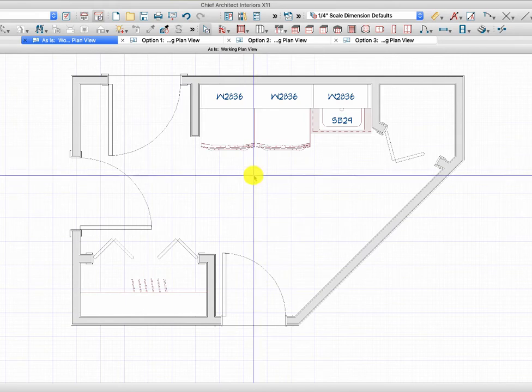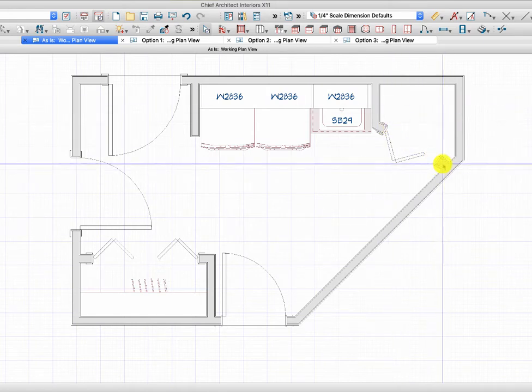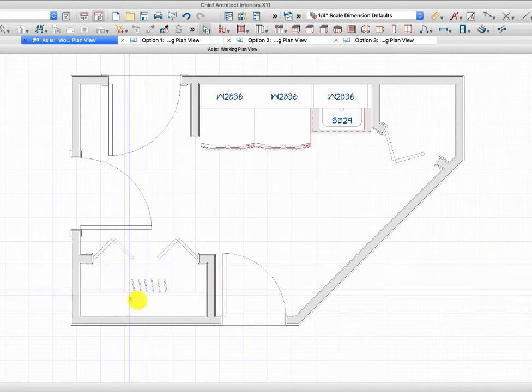So when you walk in here, there's a washer and dryer, there's a sink, there's three cabinets up above. There is a crazy corner storage cabinet. Then there's this long wall. And then there's a coat closet here.